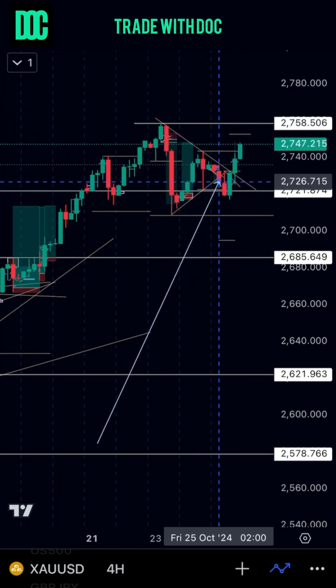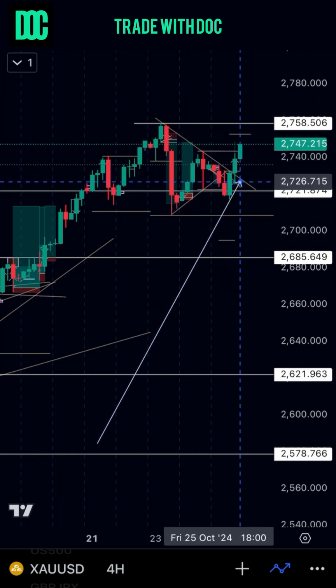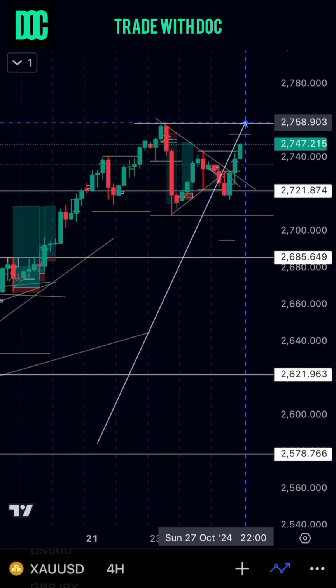Price is looking really good, right? You can see this trend line here. Price broke this trend line. Okay, so now the price has broken this trend line. We actually caught all these buys, we caught the sells.